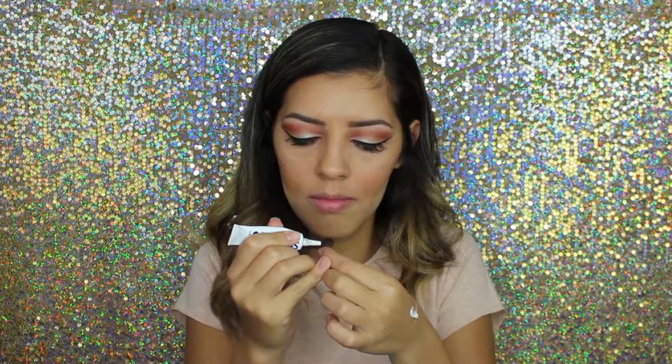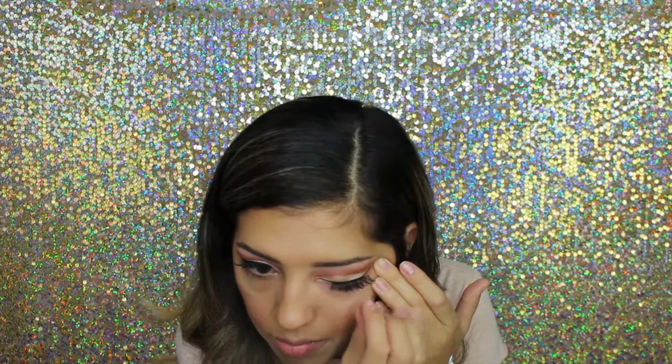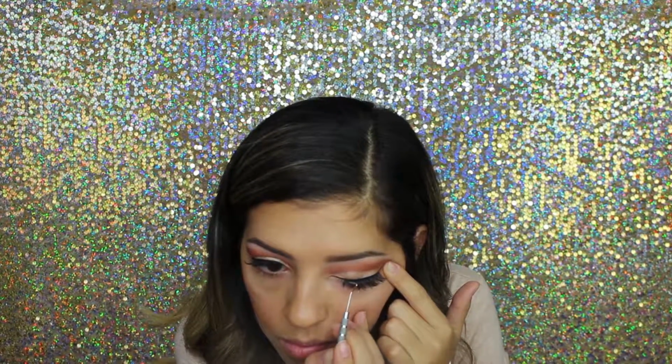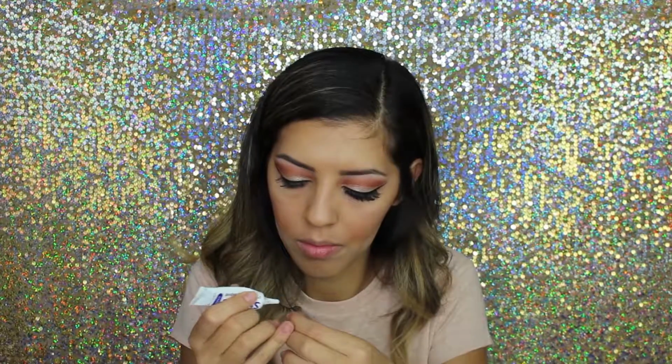So the next step is that we are going to apply some false lashes. I do have lash extensions, however, I am letting them fall out on their own before I get them taken off, because I am getting eye surgery coming up really soon, which I'm really excited about. I am putting on Wispies lashes, which I've gotten from Naimies, which is based out of LA.